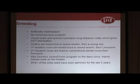For a little while, I used the Limousin on the heifers, and then I stopped. I want to see how they calve out before I do that more. First lactation cows are bred twice to sex semen, and then we use the Limousin. Second lactation cows are bred to conventional semen twice, and then Limousin. The Limousin thing is a new thing for me. We've yet to have any on the ground. We're just trying to use it to clean up breeding problems and different things in the herd.